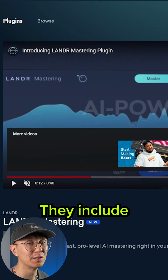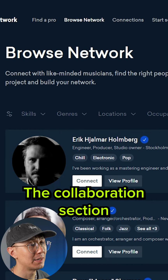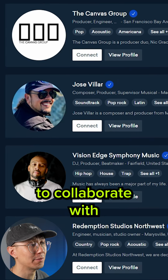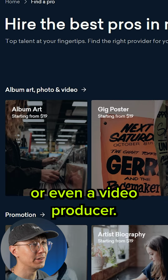Here's the kicker. They included Lander Mastering plugin, which came out recently, so now you can master your tracks straight from your DAW. The collaboration section is pretty cool too. You can find like-minded producers to collaborate with or even get feedback. There's even a section where you can hire a session musician, a mix engineer, or even a video producer.